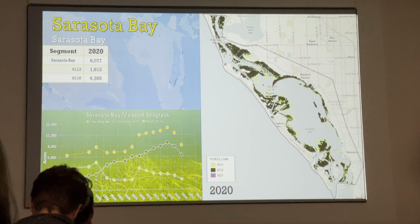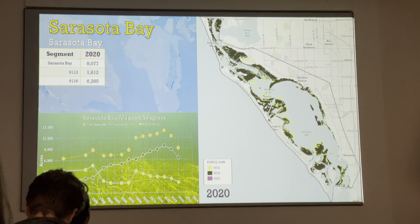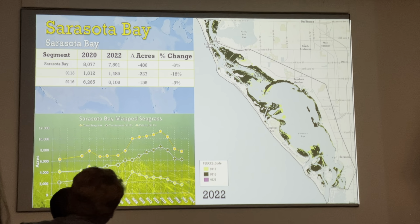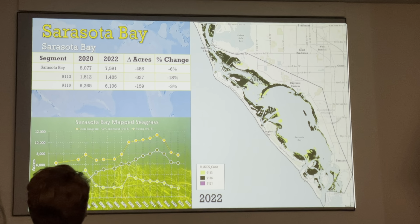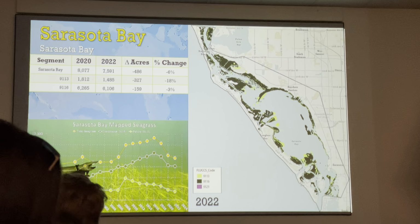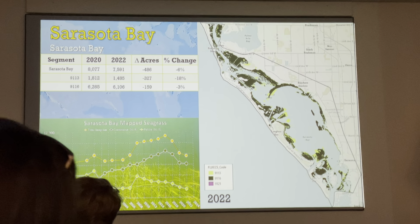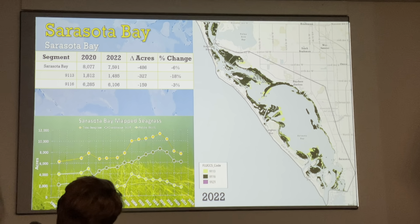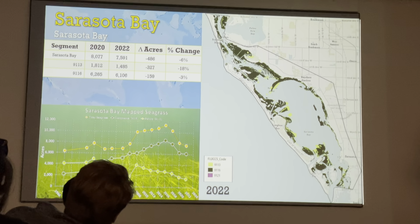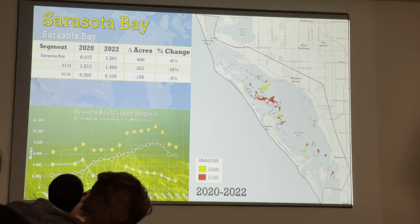Now we go down to Sarasota Bay proper, and this is where it gets interesting. This is what it looked like in 2020, and here's what it looks like in 2022. I'll toggle back and forth so you can see the change. And again, not great news. You see back-to-back losses, but again, about half as much loss in 2022 than we saw in 2020. And like Palmasola Bay, most of the grass that you see in Sarasota Bay is continuous as opposed to patchy, which is good news. There's where the changes happen.